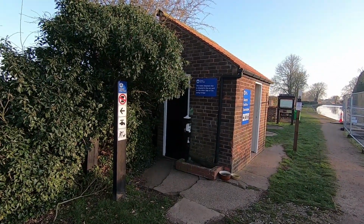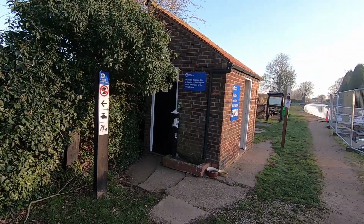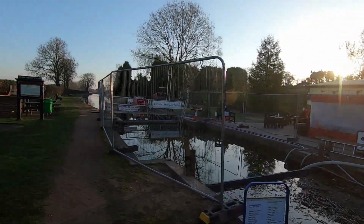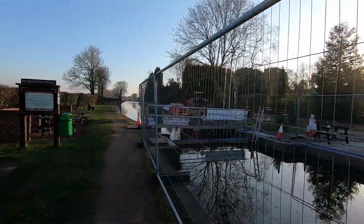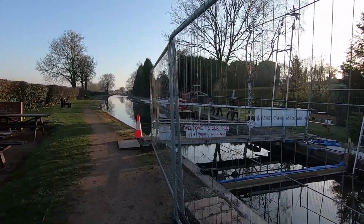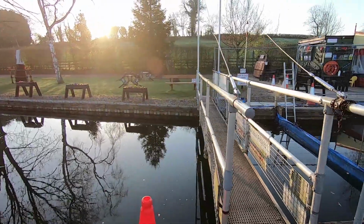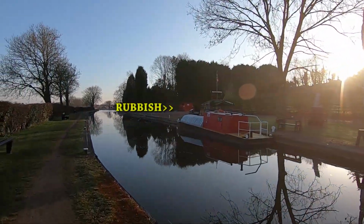Boaters facilities, water point there. And this is the temporary bridge you would cross by. The red skip over there is for the rubbish.